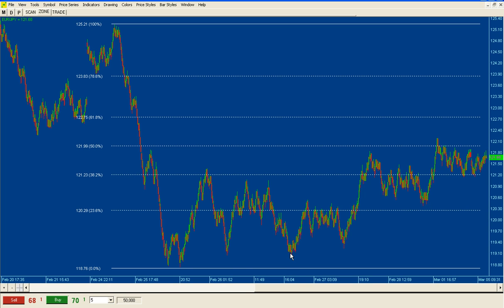And then ultimately coming down to this 119 and below. This is that low at 118.71 or 72, whatever the case may be. So to the downside, we have some pretty identifiable levels that I think would be attractive to approach. To the upside, it's getting over that 122.